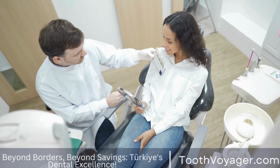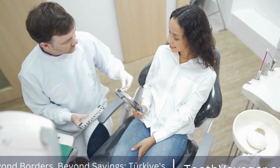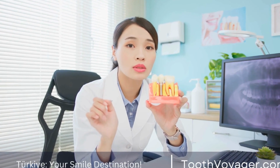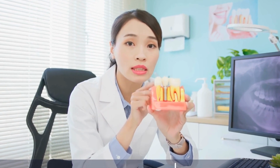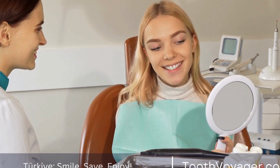What are dental crowns? Before diving into the recovery process, let's first understand what dental crowns are. Dental crowns are custom-made caps that are placed over a tooth to restore its shape, size, strength, and appearance. They are commonly used to protect weak teeth, cover dental implants, and improve the overall aesthetics of a smile.